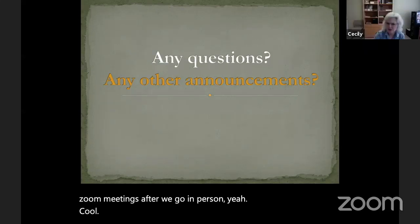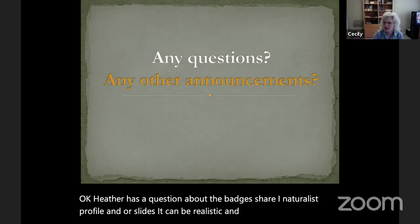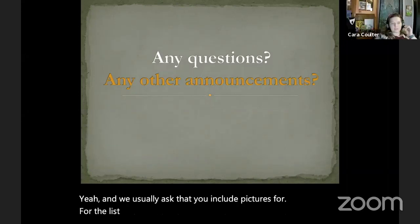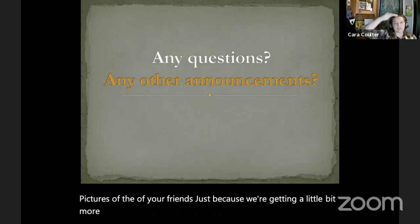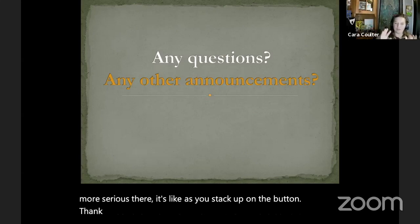Oh, okay. Heather has a question about the badges. Share iNaturalist profile and or slides. It can be a list, it can be anything, as long as we can read it. Yeah, and we usually ask that you include pictures for the list, right? Yeah, if it's over 25, we ask for pictures of your finds, just because we're getting a little bit more serious there. As you stack up on the button thing, like when you get the 50, we want to make sure that you know what you're doing.